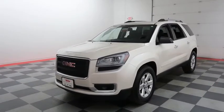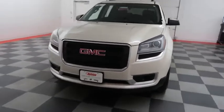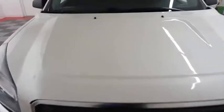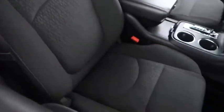Today we're taking a look at a white diamond 2015 GMC Acadia SLE, stock number A7239. Starting up front, you can see this is in excellent shape. I do not see any noticeable scratches. There is an alloy rim that is wrapped in a Kelly Edge tire that is an 18-inch tire. And inside you have a black cloth upholstery which is in fantastic condition.